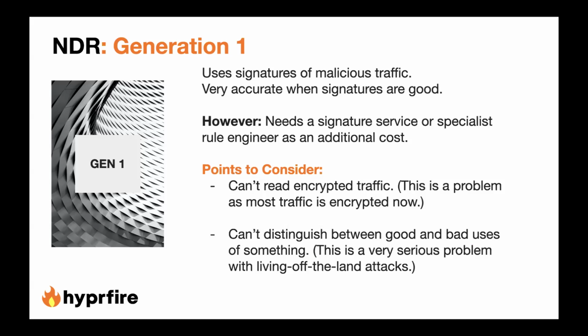However, you do need to get those signatures from somewhere. So generally, buying a Gen 1 NDR also requires you to have either a service or an engineer who identifies and writes those rules for you. Services will do it by having large amounts of threat intelligence they build these rules from, and your own engineer will do it by understanding how your business works, how the programs your business uses work, and identifying cases that fall outside of usual behavior.